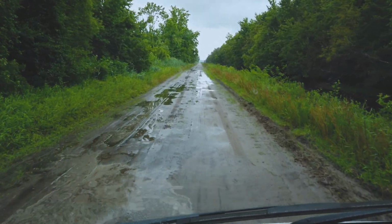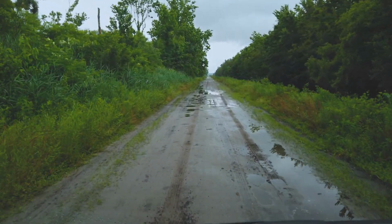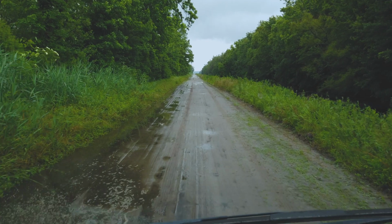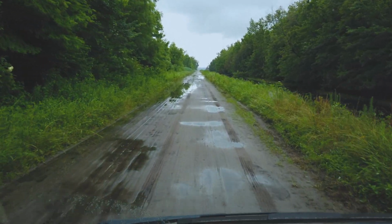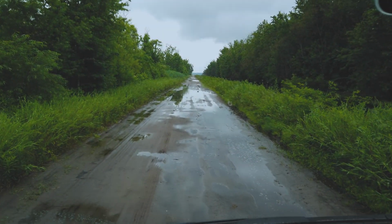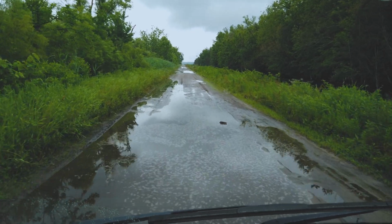Crap. Maybe it's just intimidating because you see the puddle and you don't know how deep it is. That is stressful. I don't know, we're kind of coming in backwards, so this is not good. Is that a turtle? Try to get more over this way.